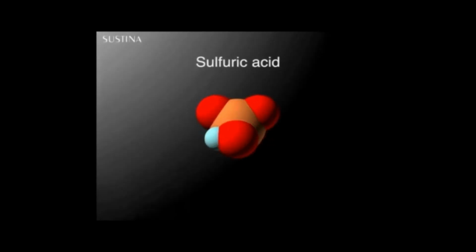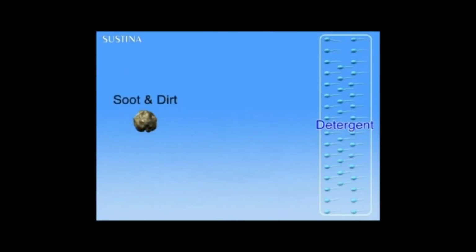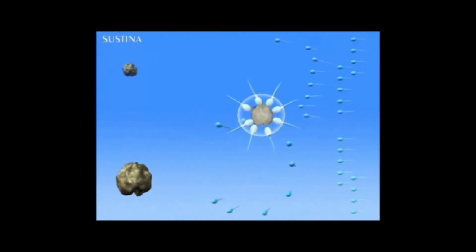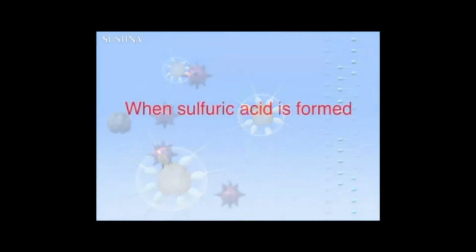Let's see how acid affects the cleaning performance of engine oil. Engine oils contain detergents that encapsulate soot and dirt produced in the engine. These detergents suspend the dirt in oil, preventing it from settling on engine parts. As long as there are detergents in the oil, it can protect the engine parts from sludge. How does sulfuric acid affect this process?